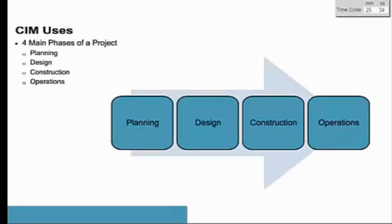Moving on to CIM uses. There are quite a number of different CIM uses that can be applied to any project. Each obviously has its own purpose or function and can be used in either one phase of a project or multiple phases. The four main phases of any given project where CIM uses can be applied are the planning phase, design phase, construction phase, and the operations phase.